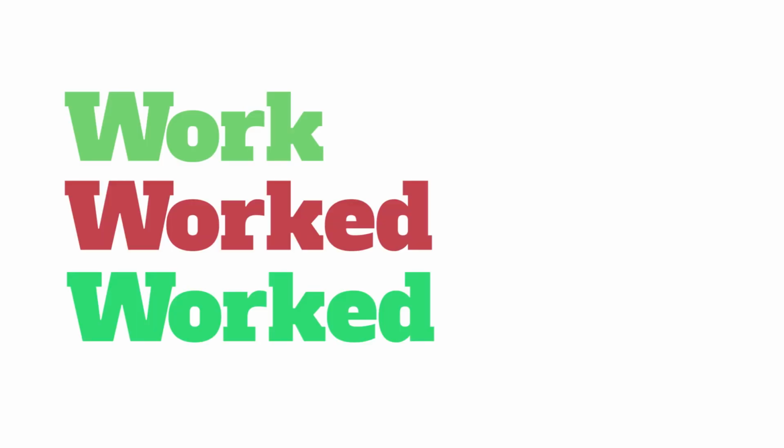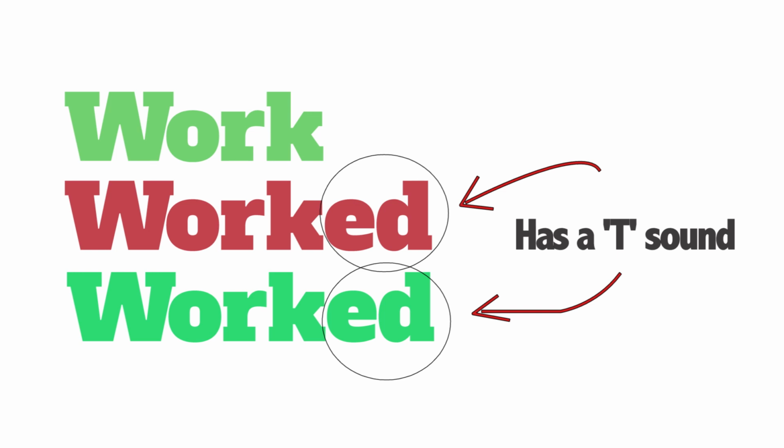And the conjugation of the verb work is regular, so it is work, worked, worked. Notice I don't pronounce it worked. Again, the pronunciation when it ends in a K, you add the ED, it's a T sound. Worked, worked, worked.